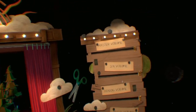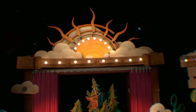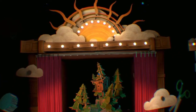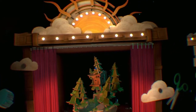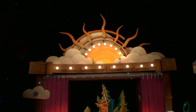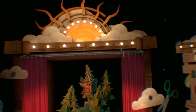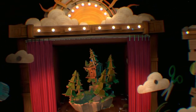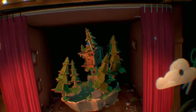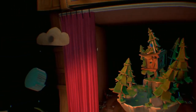So this is the main menu. Everything looks super cool. It looks handcrafted. It looks like someone went to an arts and crafts store, filled their buggy full of supplies, came home and made this little set. And it's very reminiscent of Yoshi's Crafted World. Everything looks like it's made out of paper or cardboard. It looks like it's painted.